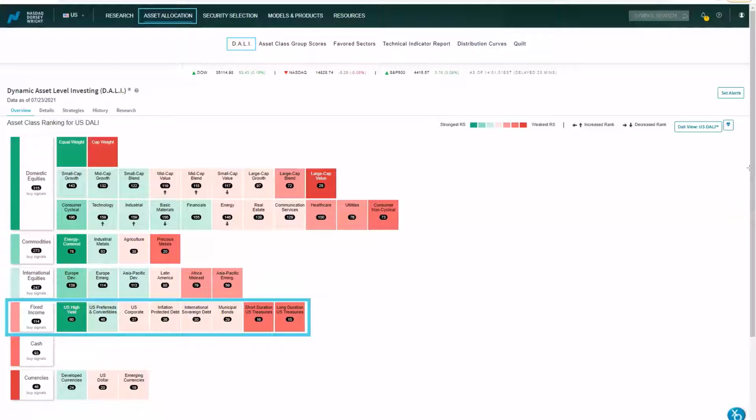For example, these current rankings show that while fixed income is weak relative to other asset classes, there remain areas of strength within fixed income. And so for anyone looking to maintain an allocation to fixed income, they may look at US high yield or US preferreds and convertibles in order to satisfy that allocation.